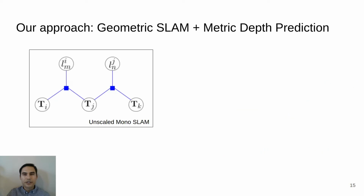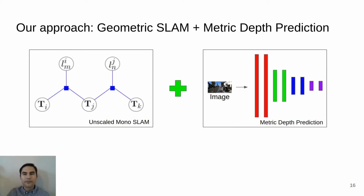We first leverage geometric monocular SLAM techniques to accurately estimate the relative geometry of the moving camera, and then train a coarse depth prediction network to provide the metric depths for the visible landmarks. The ratio of the unscaled depths from the SLAM graph and the metric depths of the network provides a measurement of the scale, which we can exploit to generate a fully metric solution.